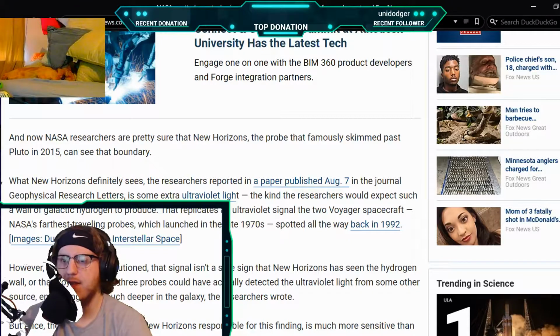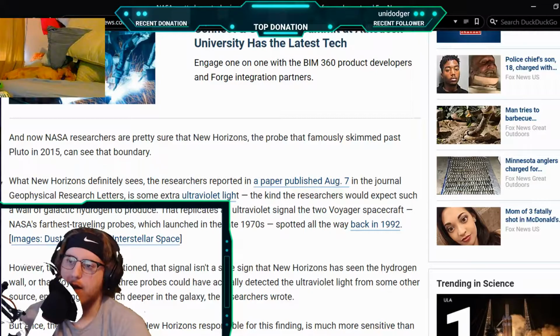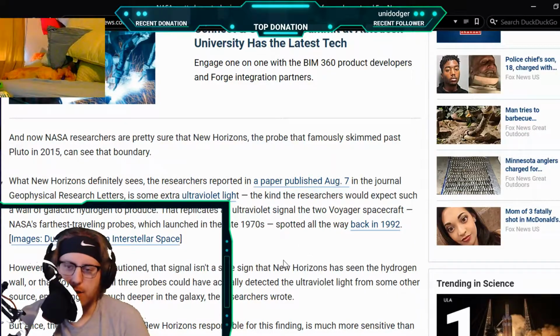What New Horizons definitely sees, the researchers report in a paper published August 7th in the journal Geophysical Research Letters, is some extra ultraviolet light, the kind researchers would expect such a wall of galactic hydrogen to produce. That replicates an ultraviolet signal the two Voyager spacecraft, NASA's furthest traveled probes, which launched in late 1970s, spotted all the way back in 1992. However, the researchers caution that the signal isn't a sure sign that New Horizons has seen the hydrogen wall, or that the Voyagers did.